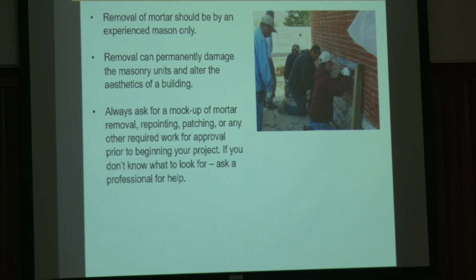Yeah, so removal of mortar should be by an experienced mason only. This is an excellent photograph to have here. So basically what this is showing, it almost looks like a mock-up preparation. So that's John in the background. Okay, John Spiewak. If you don't know who he was, he was the co-author of Preservation Brief for Historic Masonry for the National Park Service. Great resource. I consider him a friend.